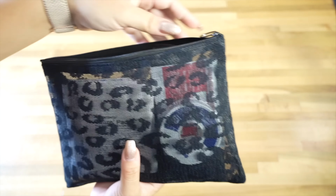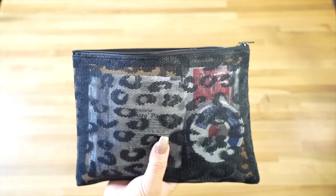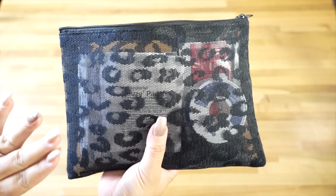That's why you're here. So this is my first aid bag. I forgot to label this one, but you will see on the other ones. And I always get questions if my labels stay, and they do.